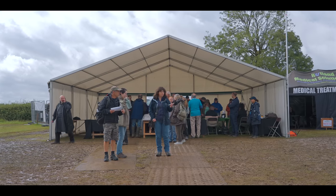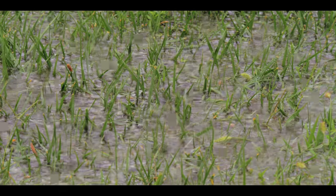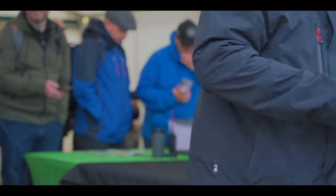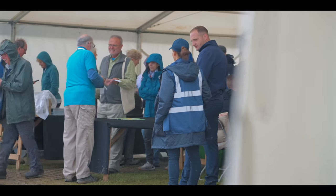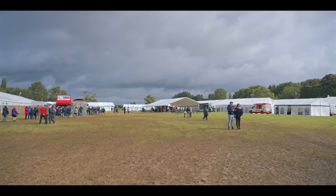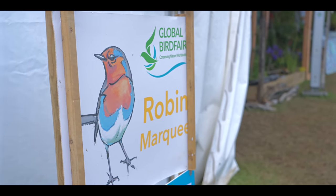As the masses begin to gather, alas, so do the clouds, threatening a rather damp start to proceedings here at the Global Bird Fair. But fear not, as us wildies are pretty robust creatures when it comes to the great British weather, and a little light rain won't dampen our spirits. The Met Office is reporting biblical weather conditions with a few sunny outbreaks, so I'm heading in for cover just in case.